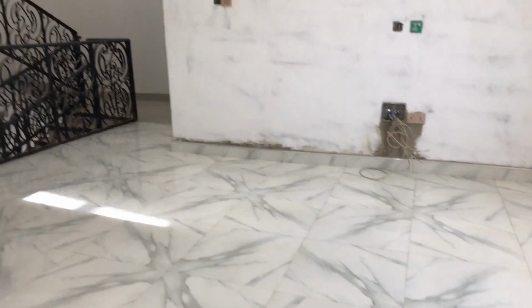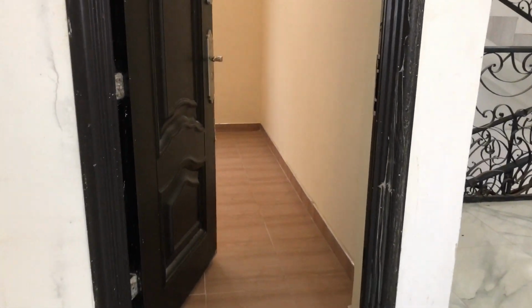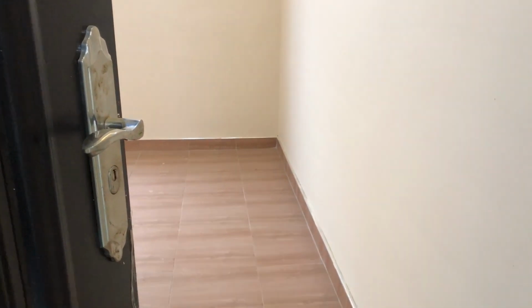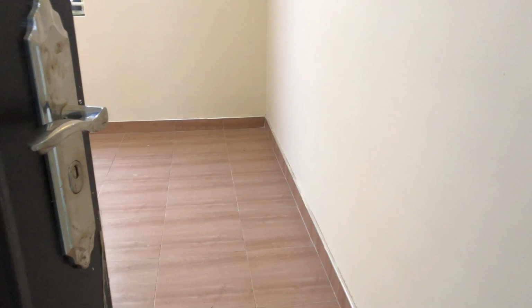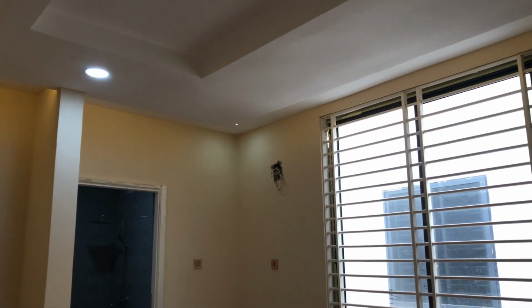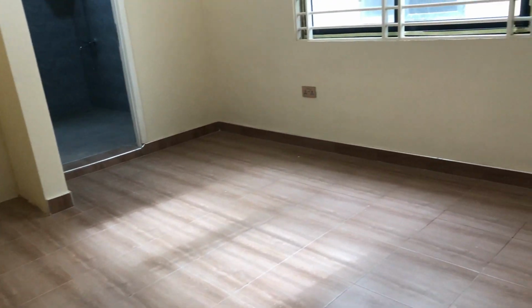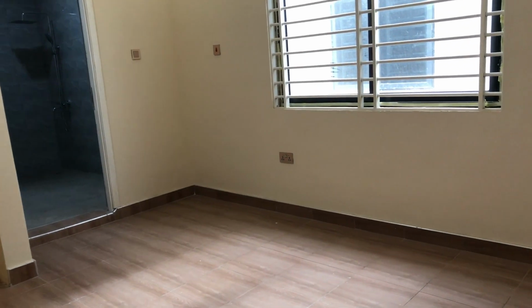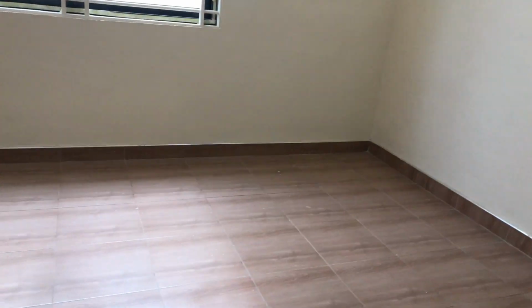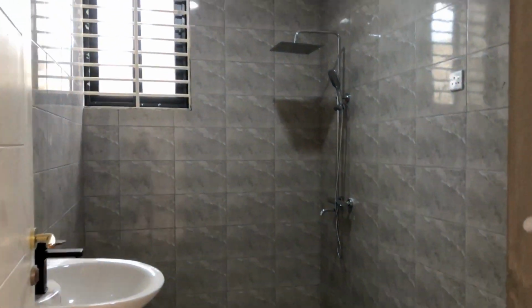So here is the mini hall on the first floor. You have a family side there. This is a third room on the first floor. So in all, we're having 4 bedrooms that we've toured already. 1 bedroom down with kitchen, living room, dining area, and the store, including the guest washroom.